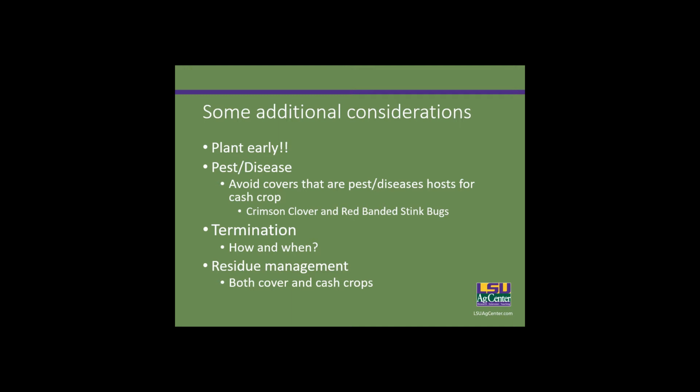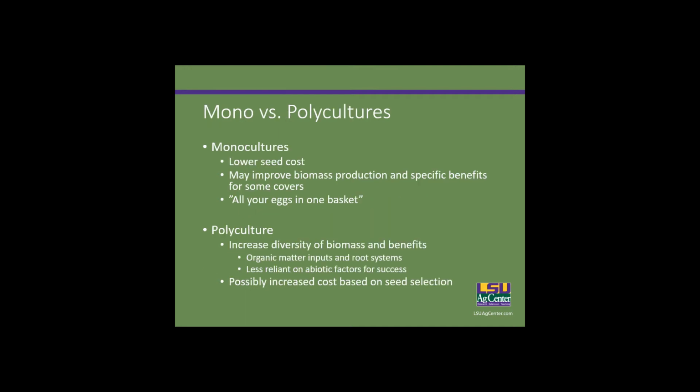So it seems like there are a lot of questions, but most of these are ones that are easily addressed just by looking at producers' practices that they've utilized from year to year to year. One of the next ones we're going to look at is, are you interested in planting in a monoculture, so using one cover crop, or possibly looking at polycultures, which is anything from a mix of two to mixes of multiple different types of cover crops.